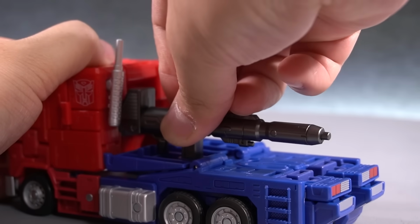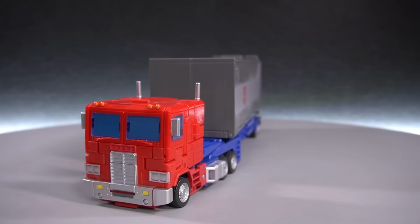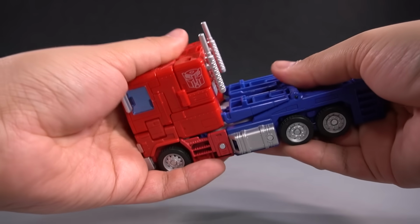You could also store the ion blaster on the truck bed, and of course you can hitch the trailer onto the truck, and of course it looks fantastic. I wish I could say it felt fantastic.